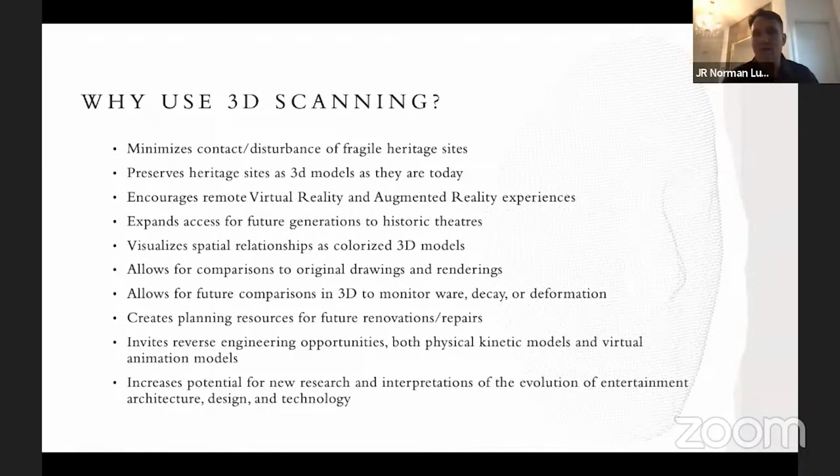Preserving it as a 3D model enables us to do other things with it as well, to be creative with a space and to sort of shift away the wear and tear that these historic venues in particular have been experiencing when they allow access. And then, of course, the point of access, right? How do you get access to these spaces? Do you have to travel to them, right? Well, you don't have to leave home now to see this space.